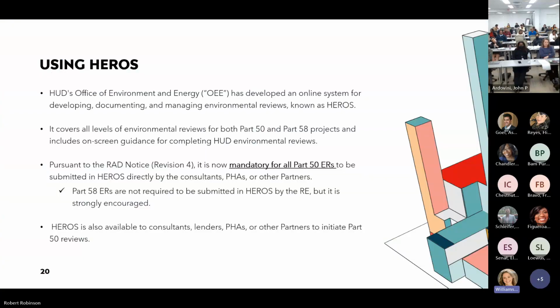So we're going to jump into next to talk about what this thing you keep hearing us talk about, HEROES, is. HEROES is the HUD Environmental Review online system. And it was developed by the Office of Environment and Energy, OEE. And it's the online system that was developed to document and manage all Part 50 environmental reviews throughout HUD. And it covers all levels of environmental reviews. It mostly covers Part 58. It does cover Part 50.